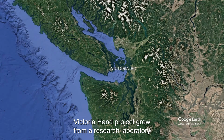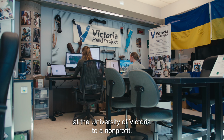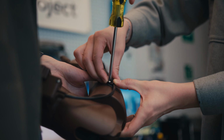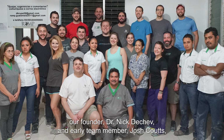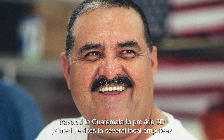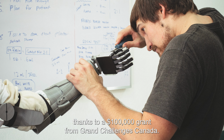Victoria Hand Project grew from a research laboratory at the University of Victoria to a nonprofit and eventually into a registered charity. Beginning as a research project in 2014, our founder, Dr. Nick Dechev, and early team member Josh Coots traveled to Guatemala to provide 3D printed devices to several local amputees thanks to a $100,000 grant from Grand Challenges Canada.